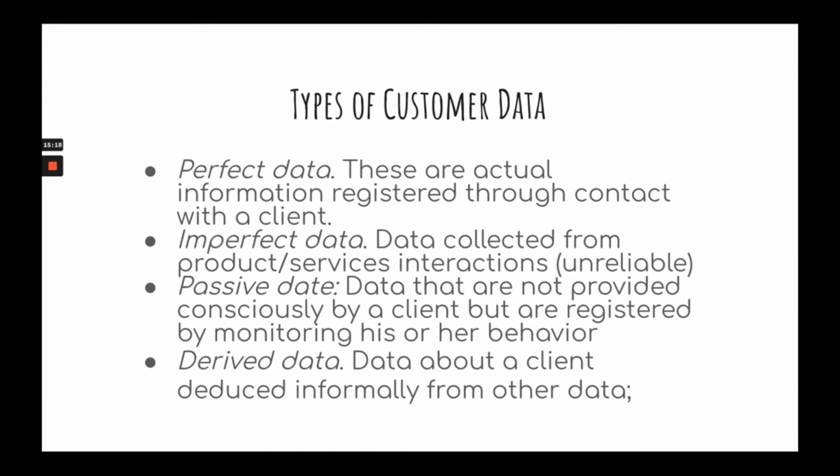Then you have imperfect data, which is data collected from the interactions or the use of the product and the services. It's called imperfect data because you cannot know exactly if the person using the product or the service is the customer or the buyer itself, right? For example, with a telephone, you can get data from the use of a cell phone, but you cannot know if the cell phone was used all the time by the main customer, or if it was used, for example, by his son or children or wife or whoever in their family uses the telephone. So it's not completely reliable.